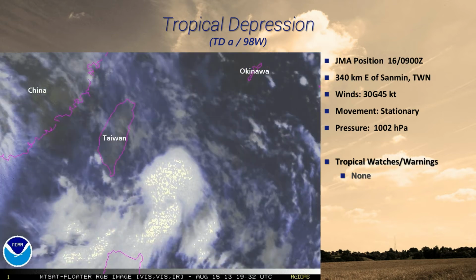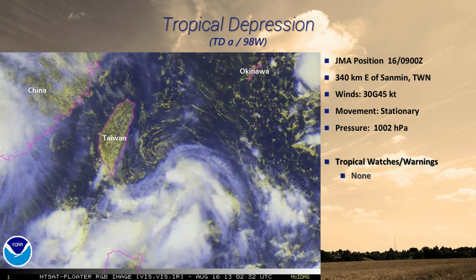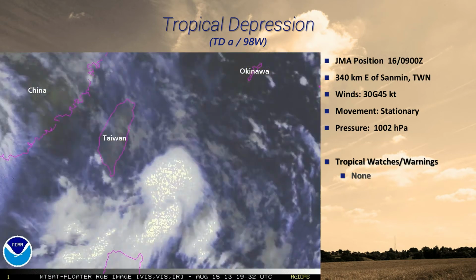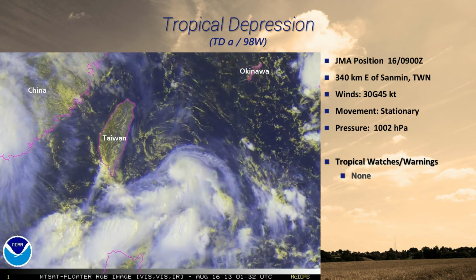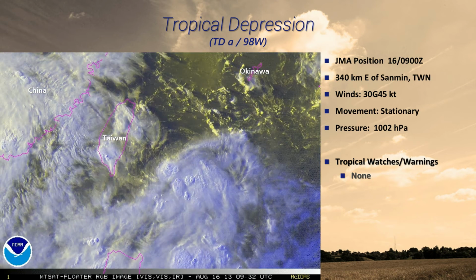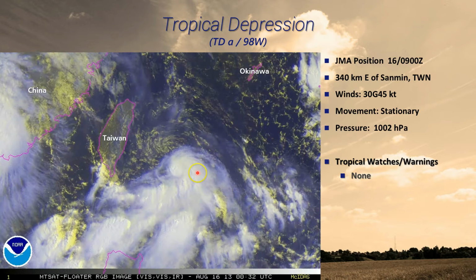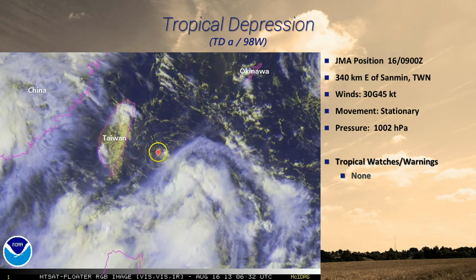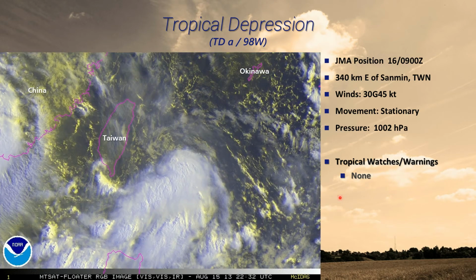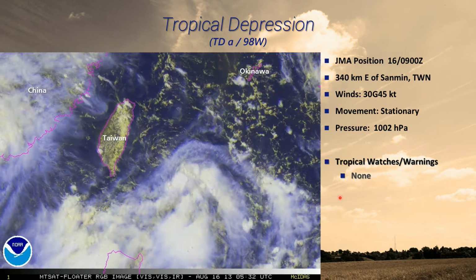JMA is issuing advisories on this one. Tropical Depression A, also being tracked by JTWC as 98W. At 9 Zulu, it was about 340 kilometers east of Sanmin, Taiwan, 30 knots, gusting to 45, and that's mainly with this blow up of convection to the southeast of the circulation. You can see that circulation is pretty naked, and it is moving pretty stationary rather, 1,002 hectopascal.